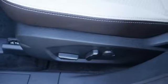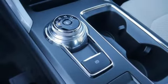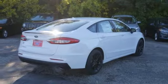Edmunds.com finds its light steering yields ample feedback, and the whole package changes direction with remarkable ease. Ford is America's best-selling vehicle brand. You need to drive it to believe it. See it for yourself today.